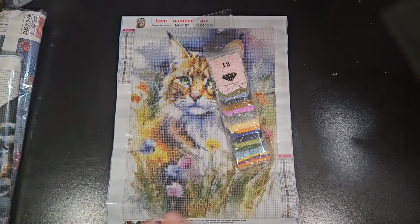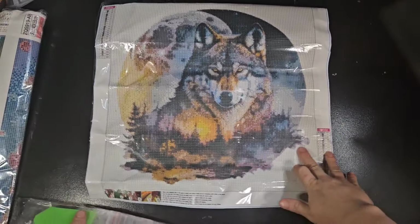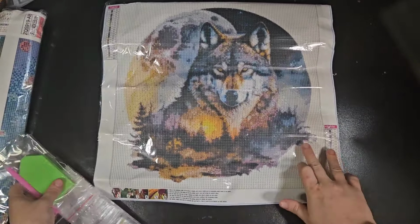Alright, now you guys know my mom isn't a big fan of larger diamond paintings. However, this looked really pretty. It is a 40 by 40. And I wanted to get this one. Again, like the last one, pre-bagged. Absolutely love that.